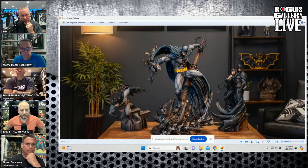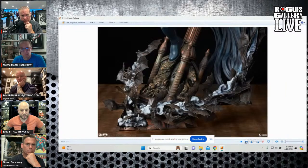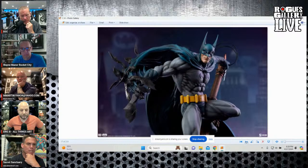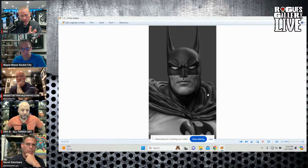I like listening to their ideas, the concept of what they were going for, and I think that's great. And again, Martinez is a phenomenal sculptor. I really like what he did with the Joker and Batman that him and Daniel Bell did. This is his third Batman for Sideshow. Yeah, it's crazy. Now, again, here's his render, and I feel like the face looks way better here.